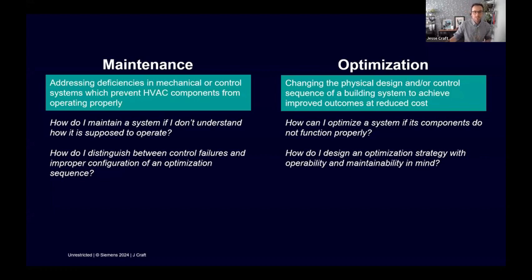So how do I maintain a system if I don't understand how it's supposed to operate? Right? If I put in a very complex optimization sequence, how does the maintenance know what it's trying to achieve? On the flip side, complex systems that are designed to achieve efficiency will not deliver the expected results unless they are properly maintained. So we need to add to the existing systems and avoid repeating the same mistakes.